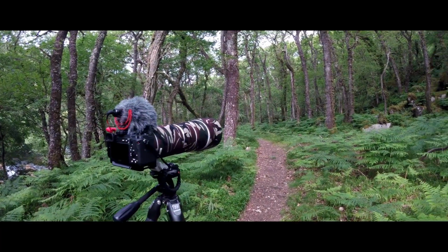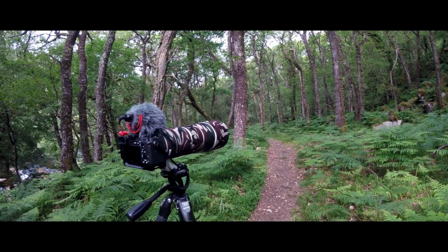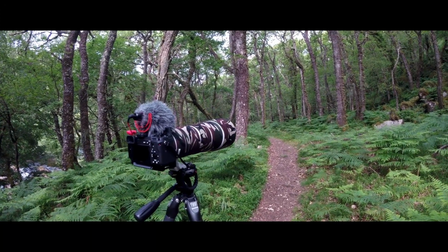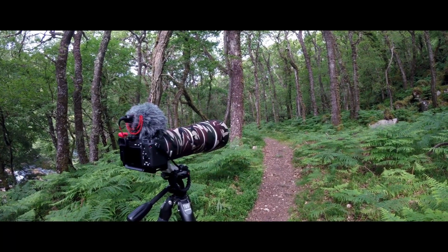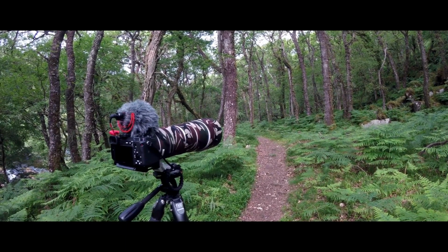I can hear lots of birds in this small piece of woodland, so I'm just going to stand here with the camera ready and let them come to me rather than chase around.